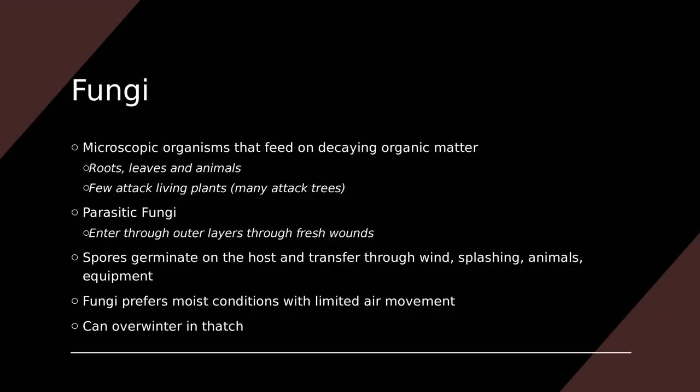So let's talk about fungi. These are microscopic organisms that feed on decaying organic matter. They're going to be feeding on roots, leaves, animals. Few attack living plants, but the caveat there is that a lot of fungi attack trees. There's actually a war between fungi and trees constantly. There's parasitic fungi, which enter through the outer layers, the outer cuticles, and also through fresh wounds. And then they start to eat away at the plant and germinate and sporulate. The spores germinate on a host and transfer through wind, splashing, animals, equipment.